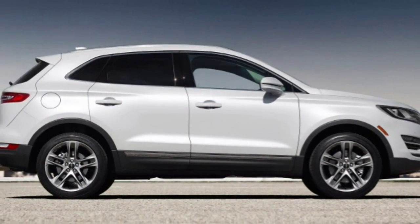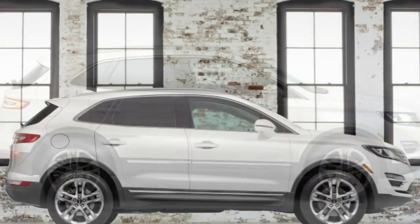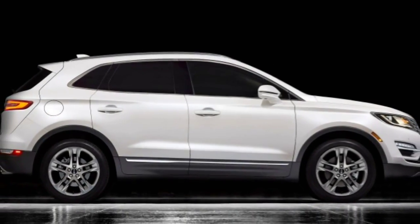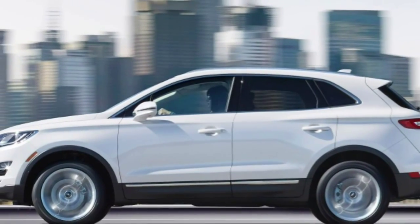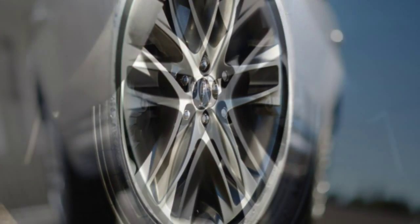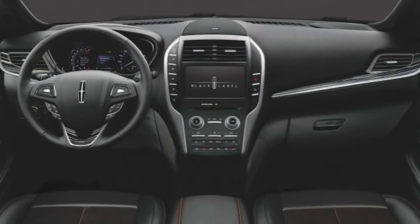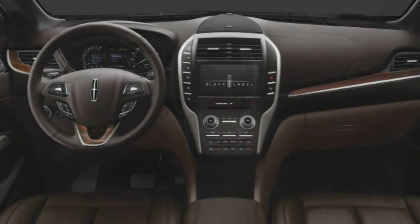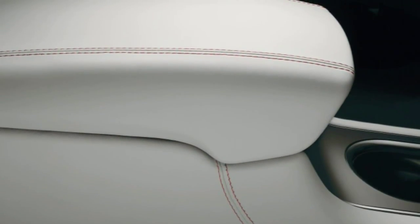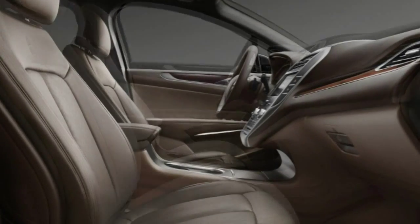Interior design and special features. When you first slip behind the MKC's wheel, you may find yourself wondering what they did with the shifter. Since it's all run by computers anyway, Lincoln has elected to present the MKC's transmission as a vertical stack of buttons to the left of the touch screen, opening up a handy storage area at the base of the center stack where the shift lever normally resides. The shift buttons themselves don't feel as high quality as we'd like, but we can't argue with the increased versatility that results.